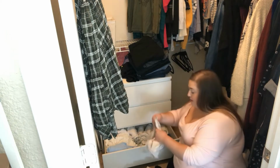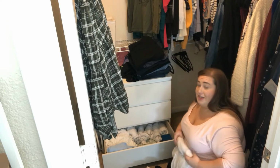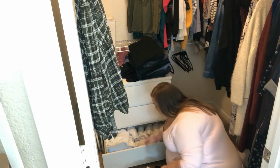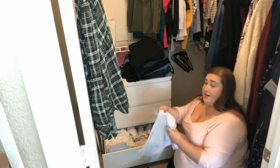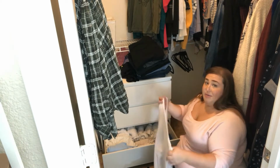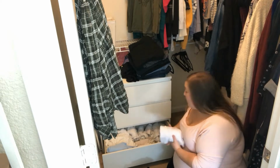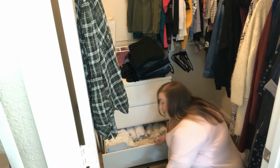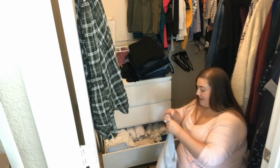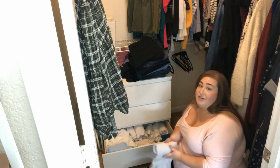By the way, I'm fully aware that my idea of neat is not everybody's idea of neat. Like, some people are probably cringing right now watching me do this. But I own a lot of tank tops because I wear tank tops underneath my tops 80% of the time. And I have tank tops in different fabrics, different sizes. I can literally tell which one it is by touching it. Rolling is the only way I've found to have enough room for everything.